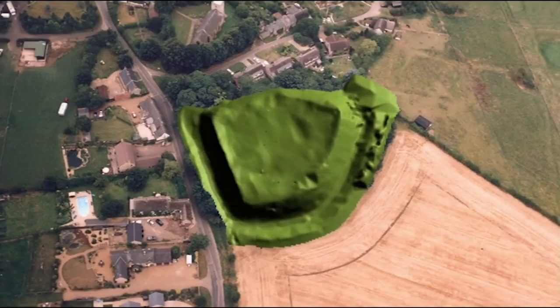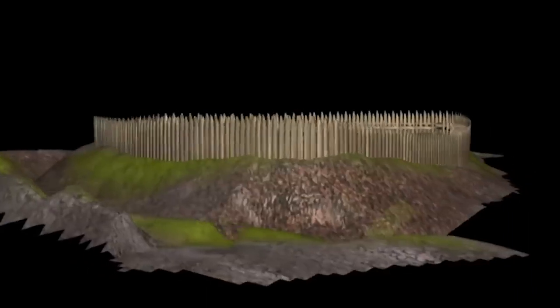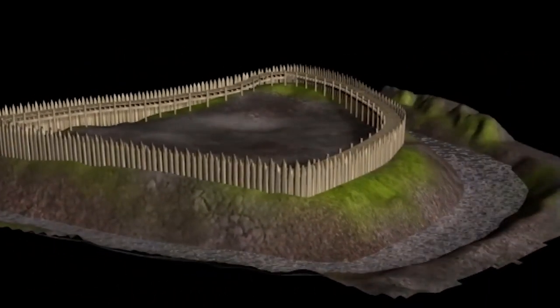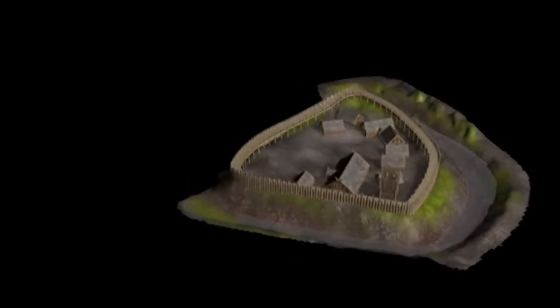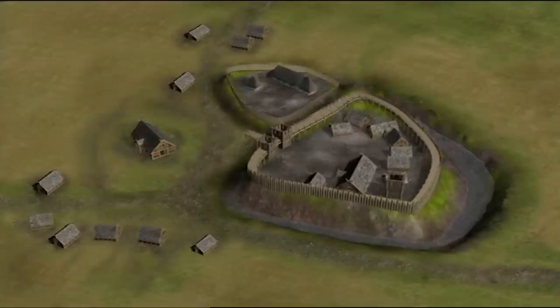However, the clearest and most spectacular evidence belongs to the Norman ringwork castle. This reconstruction shows how it might have looked when it was first built, which we now know was in the 11th century, its size reflecting the status of the man who built it, Robert, Count of Mortain, half-brother to William the Conqueror. We found evidence of the gateway and discovered what we think was an annex to the castle. Finally, we know that the castle was abandoned around 1400.